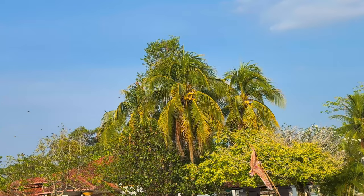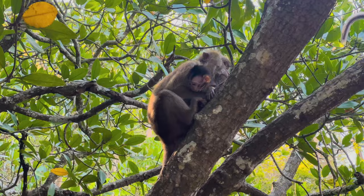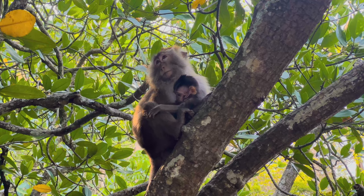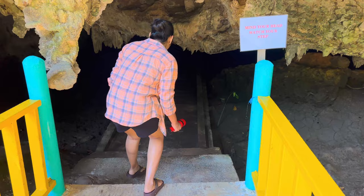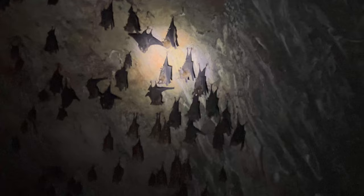Headed to Kilim Geoforest Park for our private mangrove forest tour. Kilim Geoforest Park is home to mangrove forest and ancient gigantic limestone rock formations, rising from the riverbed, formed around 500 million years back. Our first destination was the Bat Cave in Kilim Geoforest Park. This unique cave is home to thousands of bats. Visitors can witness the fascinating sight of bats flying in and out of the cave during the day.